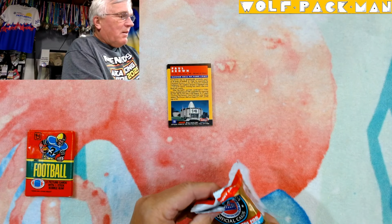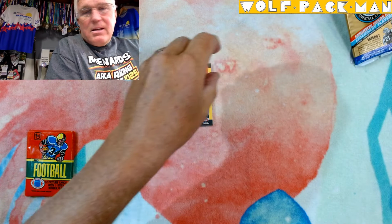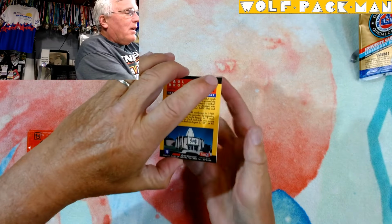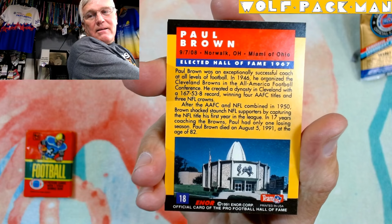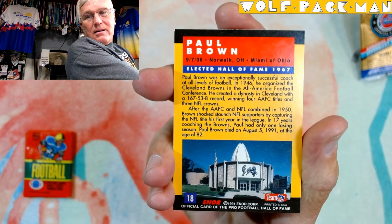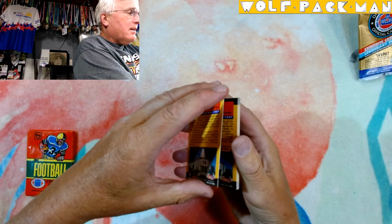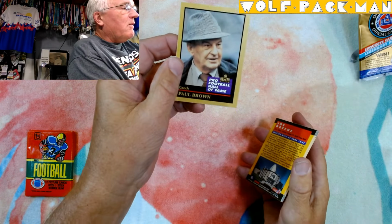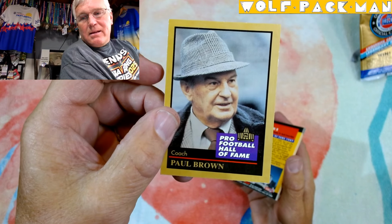These cards, this would be a fun set to put together, I think. Honestly, one, you're just getting Hall of Famers, which is fun, but then look at all the information you get on the back of the card. The year they're put in, all their records. So to me, that's cool. They have the Pro Football Hall picture, the same on the backs of all of them. So they could have worked a little bit more on that.